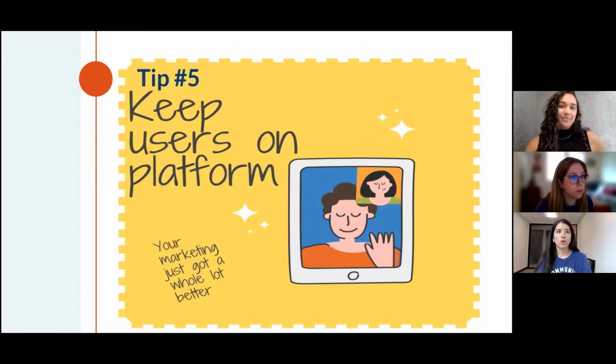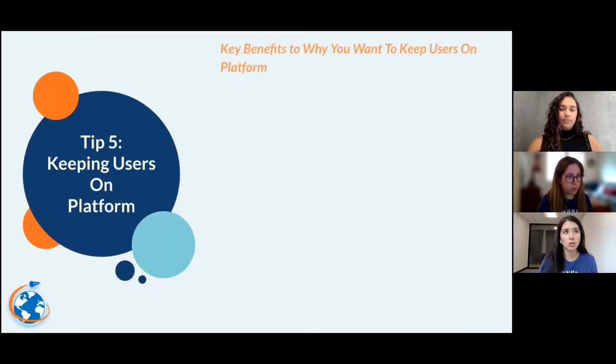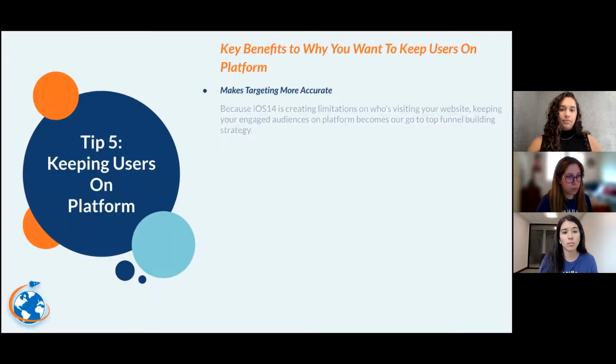Awesome. So tip number 5 has kind of been built up and touched on based on some of the previous tips and everything that we've been talking about today. But keeping users on platform is tip number 5. This has always been important, but especially in 2021, and like I said, with the post-iOS 14 strategies that we're working on. So let's dive into some benefits as to why we want to keep users on platform.